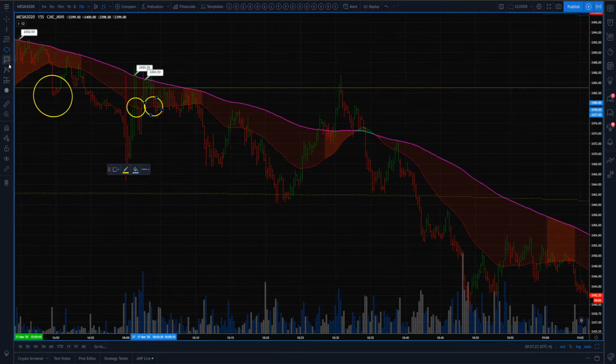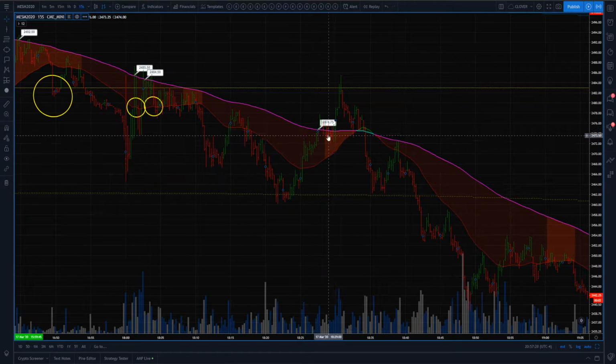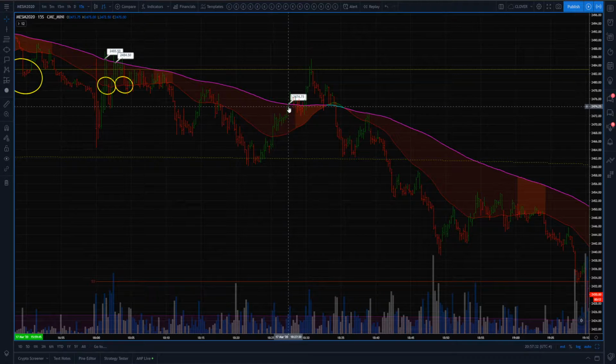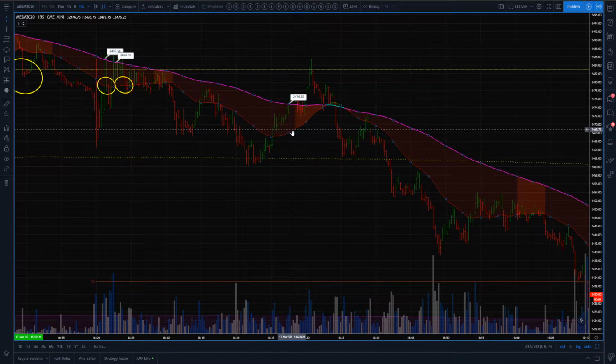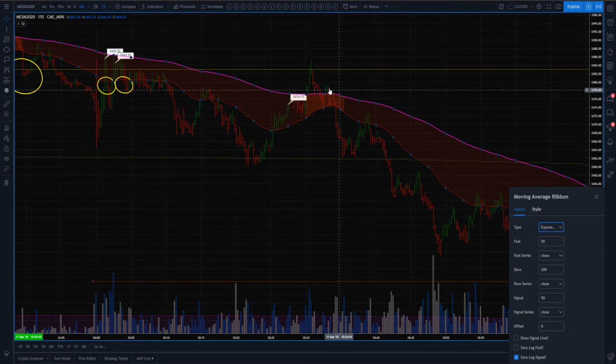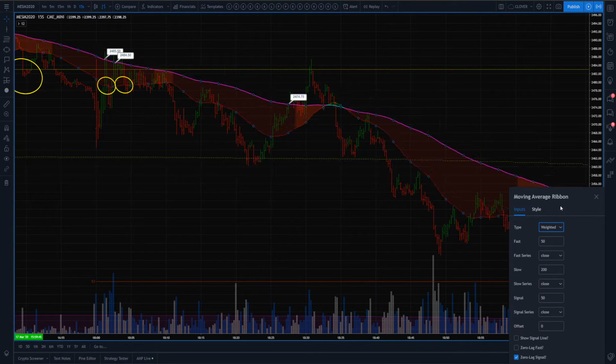Here's your next one. Maybe you took this one. This one looks pretty good, but if you're being strict, you didn't take it. You had a short here. And either your target is the 50 weighted moving average during this time or exponential, whatever you're using. If I switch this to exponential, it's going to look a little bit different. This never went green right there. Weighted is a little bit faster sometimes.